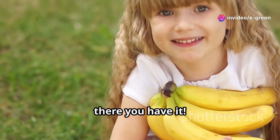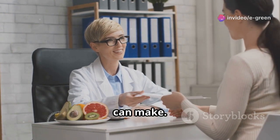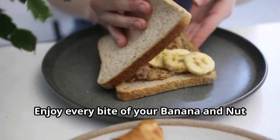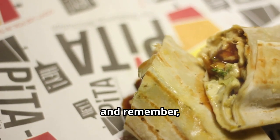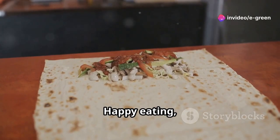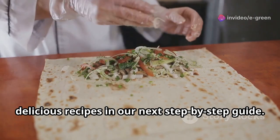So there you have it, a simple, quick, and nutritious breakfast wrap that anyone can make. Give it a try and start your day the right way. Enjoy every bite of your banana and nut butter wrap, and remember, the best meals are the ones made with love and care. Happy eating, and stay tuned for more easy and delicious recipes in our next step-by-step guide.